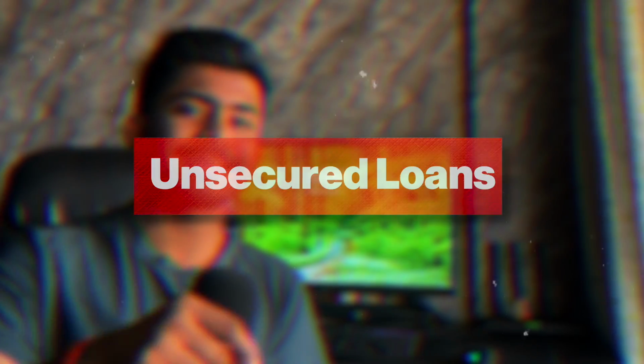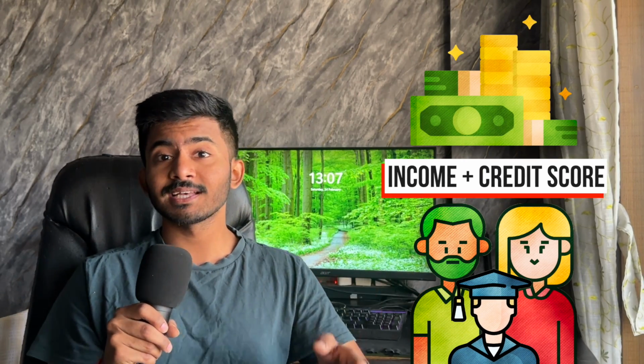Second are unsecured loans. Here you don't put up anything as collateral, but because the bank is taking more risk, the interest rate is higher as compared to secured loans. Also, for unsecured loans, as a student, you need someone to support you, like your parents. The amount of loan will depend on their income as well as their credit score.